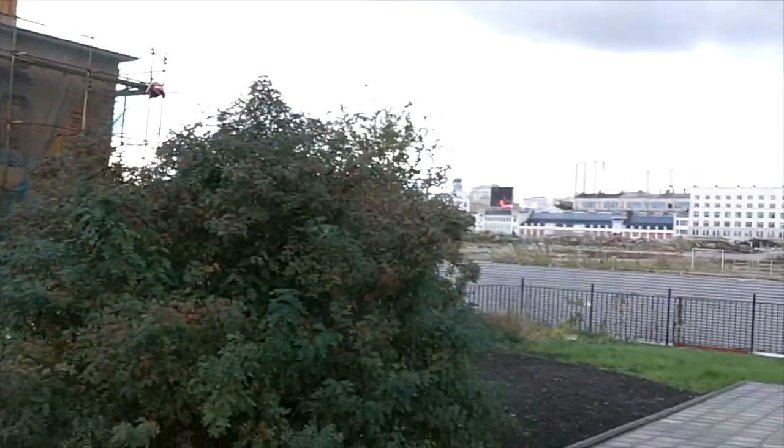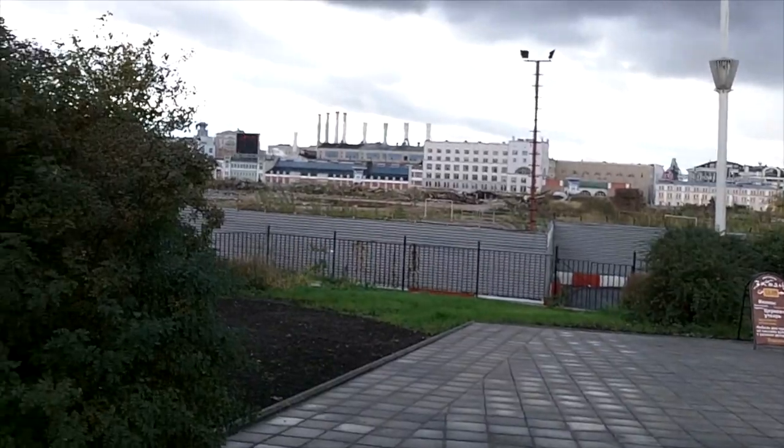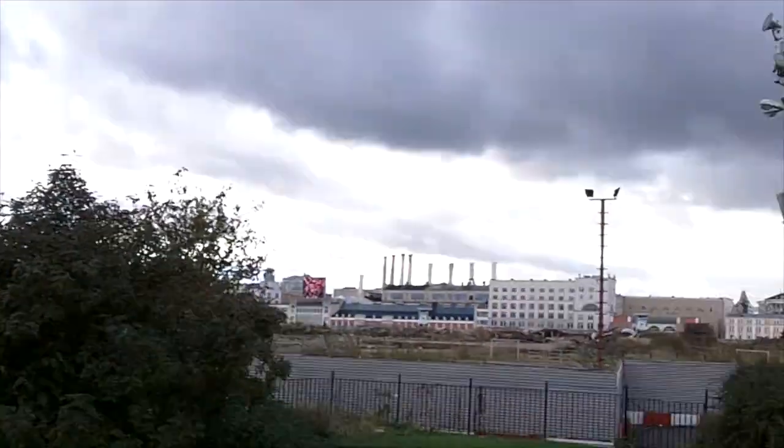That used to be a road, you know. Mm-hmm. Did it? That must have been horrible. It's good they knocked that down. Look at all that.